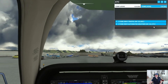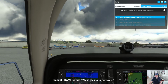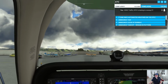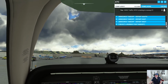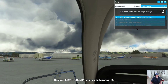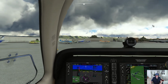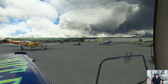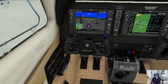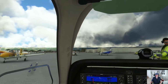So I will now just announce my intention to anybody. Traffic, Beechcraft Kilo Yankee India Victor is taxiing to runway 27. No, I'm not. I'm going to 2. Well, let's do that. Traffic, Beechcraft Kilo Yankee India Victor is taxiing to runway 2. Good. Alright, that's just a general announcement because there's no tower here. So in real life, you want to let people know what you're doing. It's nice to do. So I release the parking brake and we will pivot around and hopefully not hit that guy or this plane.